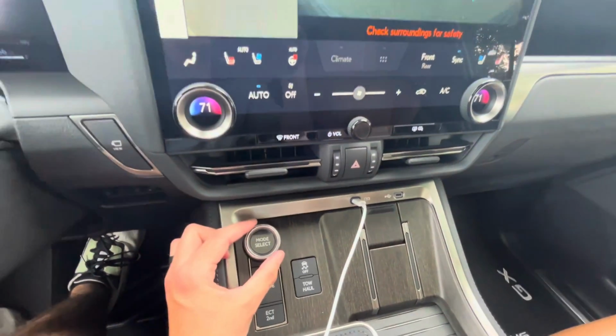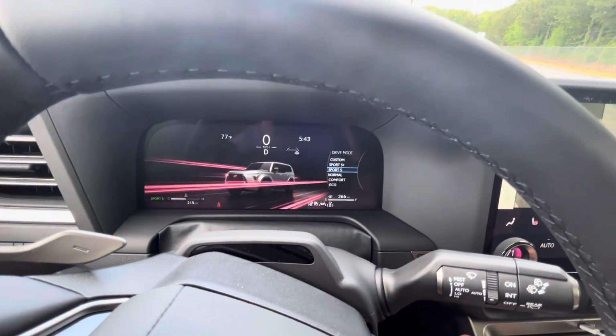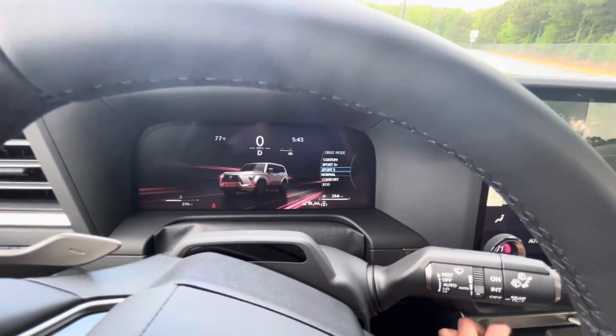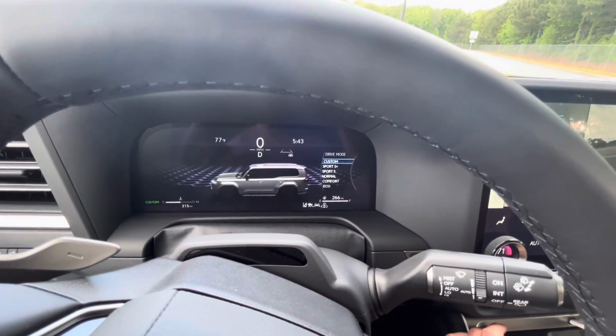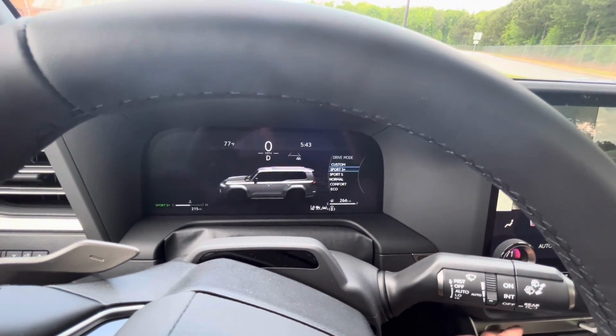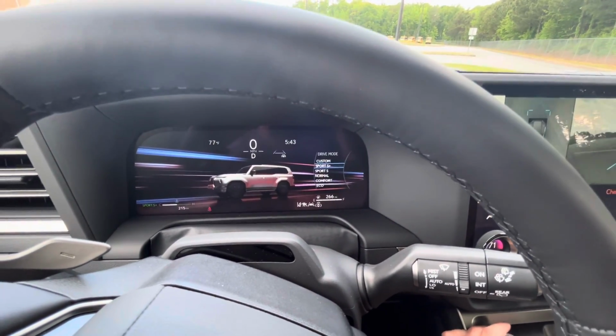And then you can adjust your modes like I mentioned. You can put this vehicle in your own custom vehicle mode. So if I can turn it up here. Again, that's with the adaptive variable suspension. I can customize that to my personal preference. And then Sport, Sport S, Normal, Comfort, and Eco.